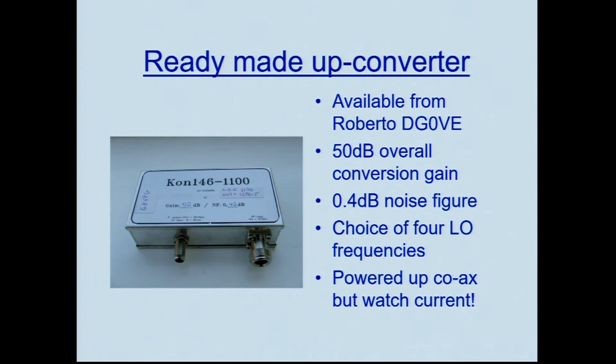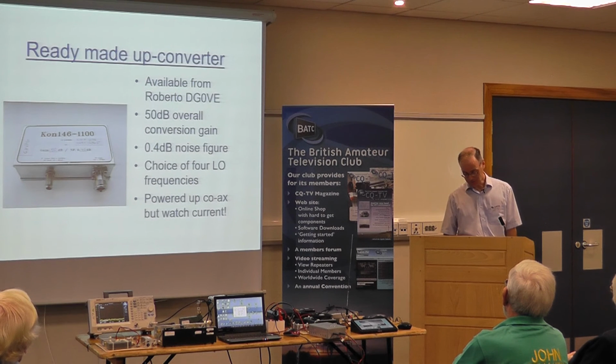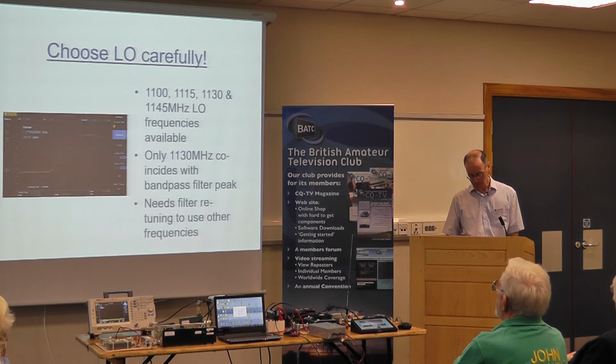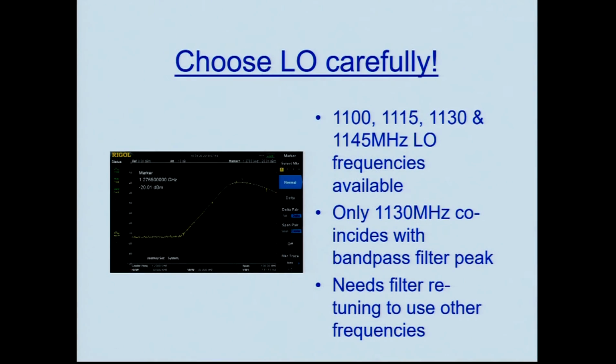But there's a few things you need to watch for with this little box. The first of which is it draws 300 milliamps of current up the coax from the mini tuner. And the polyfuse in the mini tuner, I think, is rated at 200 milliamps. So you need to remove the polyfuse, and I've put a wired fuse in there so that you can get the correct power to it. The other problem, which you don't realise until you've played with it, is the correct choice of local oscillator frequency.